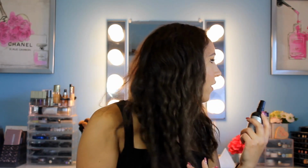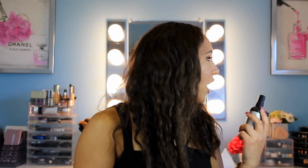I think I have one other one. I think it's the Makeup Forever one, but I just have it in the small size because I use it for travel. But everybody has been saying that this really locks your makeup in place. It doesn't have any kind of mattifying or illuminating properties, but this is apparently kind of like hairspray for your face.